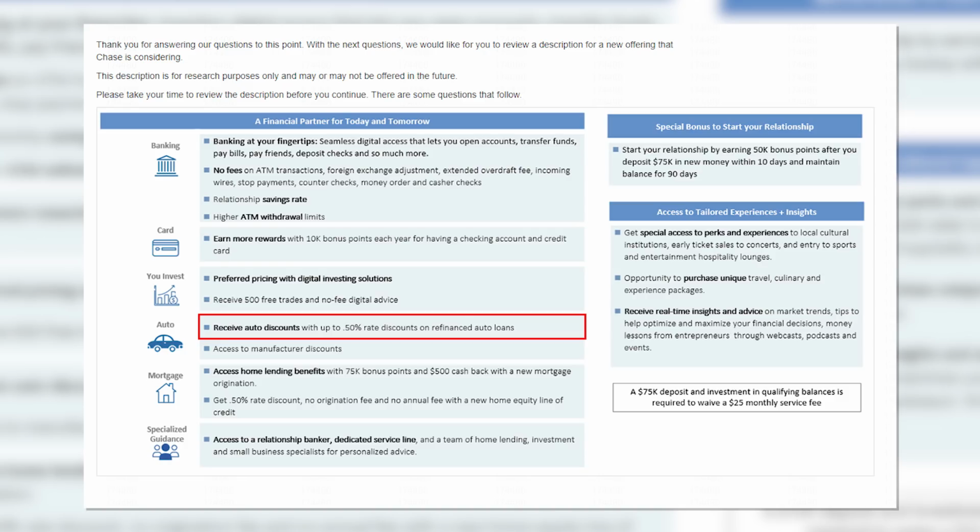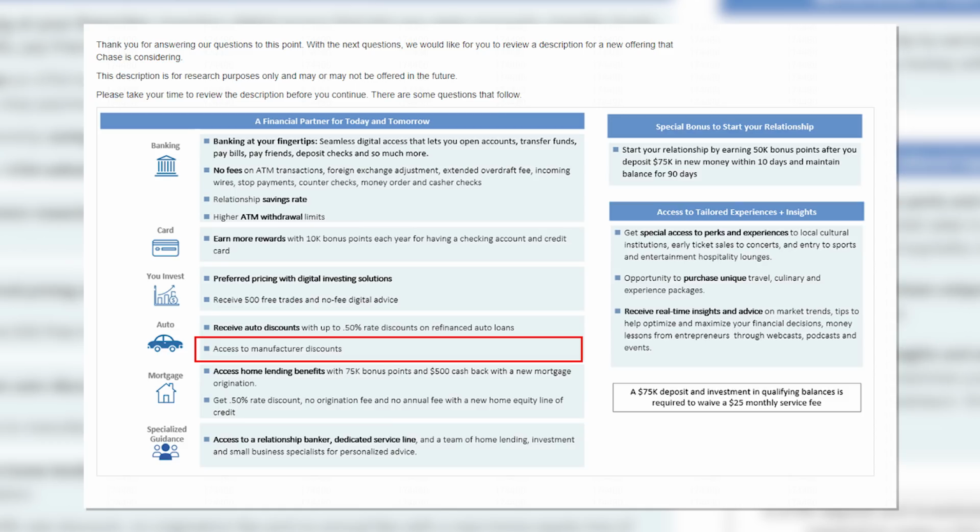And then we have auto discounts. A discount rate of 0.5% interest on refinanced auto loans. Access to certain manufacturer discounts. We're not clear what that is yet. Then we have some mortgage benefits, which is really, really good.